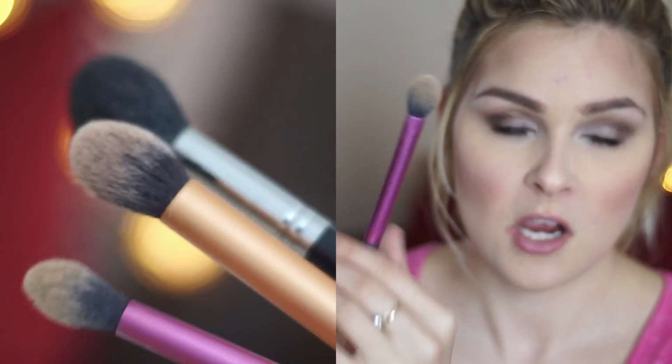Again, it's by Real Techniques. This is a setting brush. I think this is broken. I'm not sure if you can hear, something is rattling inside and it bugs me every time I use it. But this is perfect, and I use this for setting my under eye area. It's just the right shape, the right amount of bristles, and it's just lovely. Just to make sure that I don't crease under the eye. It's lovely. So I really enjoy using this one, and as I said, it's just the right shape.